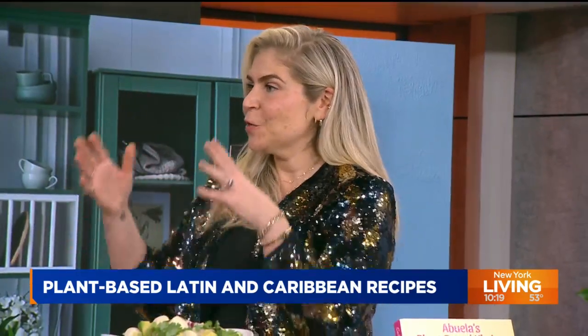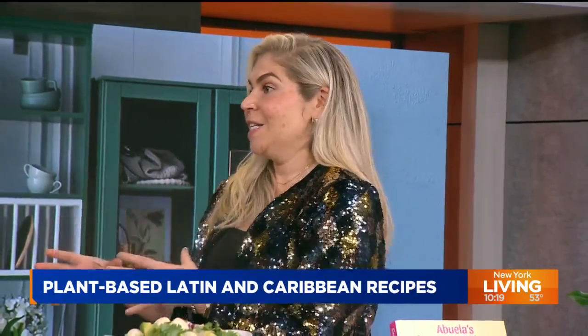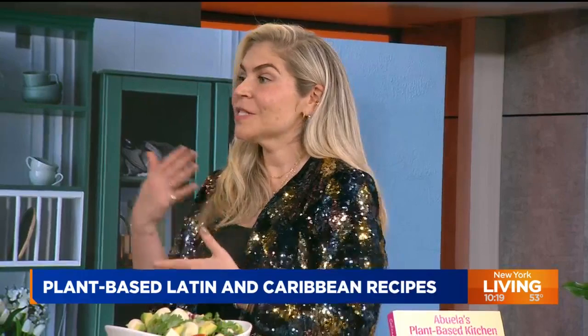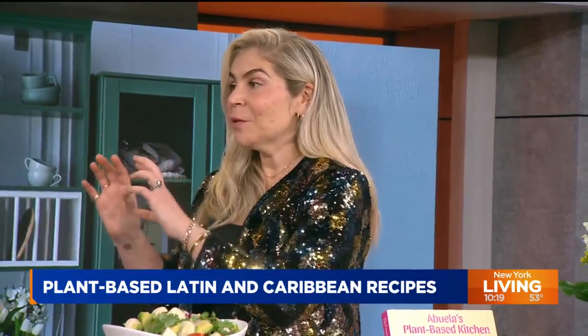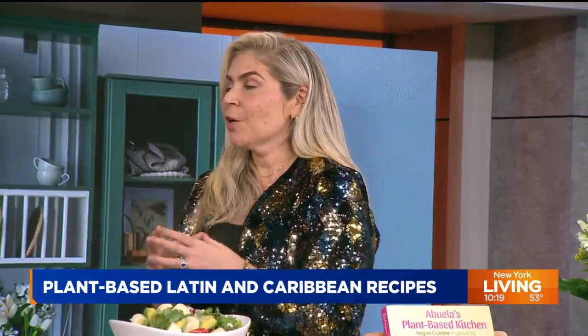Arroz con habichuela y toda esa cosa. And that is the common misconception, right? If you go back to how our ancestors used to cook, how we used to eat, meat was always a side dish. It was always a condiment. Not only was it not readily available, it was also expensive. So our meals were centered around vegetables.